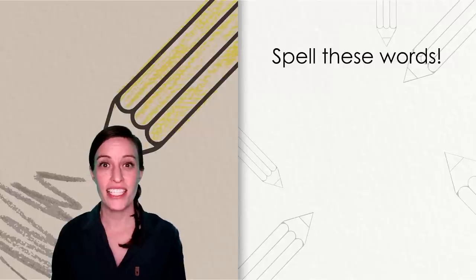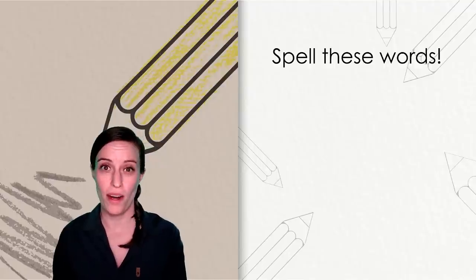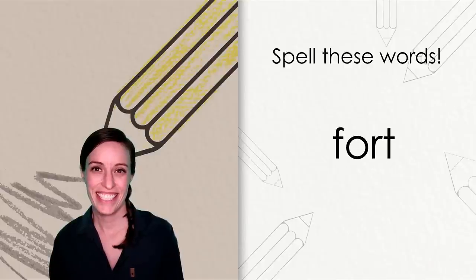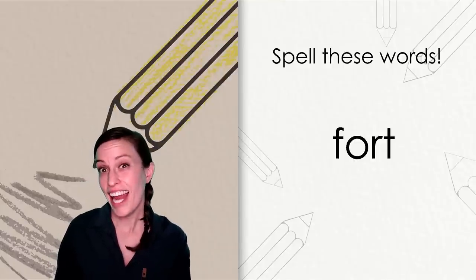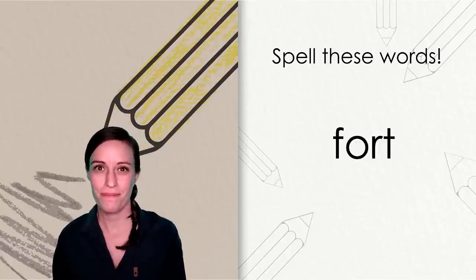The word is fort. I like to build a blanket fort on rainy days. Fort. There is the word fort. F-O-R-T. It has the R-controlled vowel, O-R, in the middle.